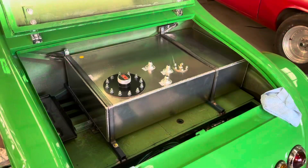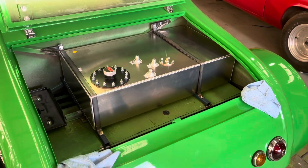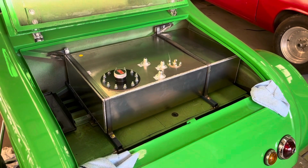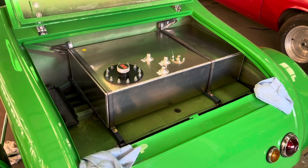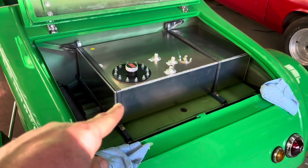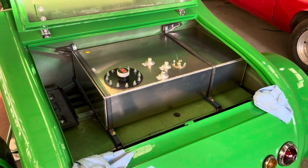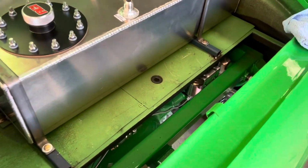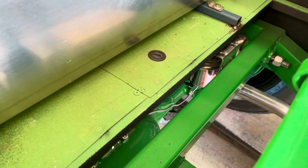Now, originally when we put the car together, Butch supplied us with a fuel tank that he wanted to use, it was left over from something. But when we had it pressure tested, it was no good. So, there we go. We've got a replacement tank, which we've now mounted all up. And you can just see the fuel pump is in there too.